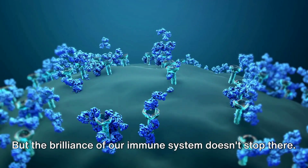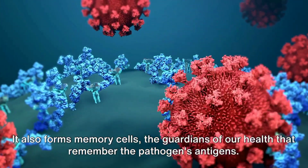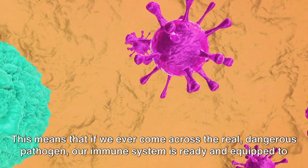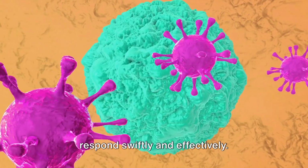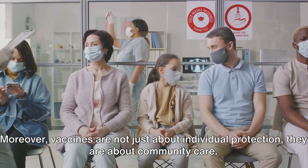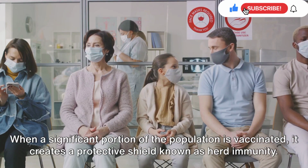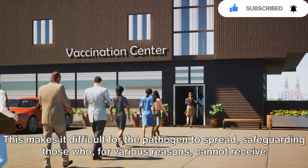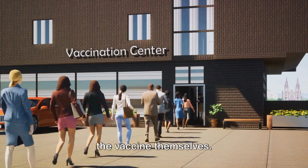But the brilliance of our immune system doesn't stop there. It also forms memory cells, the guardians of our health that remember the pathogen's antigens. This means that if we ever come across the real, dangerous pathogen, our immune system is ready and equipped to respond swiftly and effectively. Moreover, vaccines are not just about individual protection, they are about community care. When a significant portion of the population is vaccinated, it creates a protective shield known as herd immunity. This makes it difficult for the pathogen to spread, safeguarding those who, for various reasons, cannot receive the vaccine themselves.